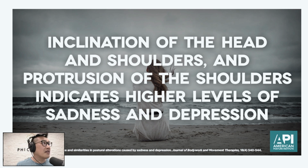Inclination of the head and shoulders and protrusion of the shoulders indicates higher levels of sadness and depression. Once again, I'm going to beat this horse to a pulp. Your head leaning forward, your shoulders rounded. This leads to depression and sadness. And if you take medications in this position, you may get the happy chemicals inside your body, but guess what? You're still feeling sad and depressed.